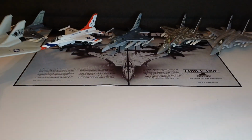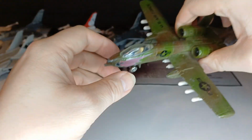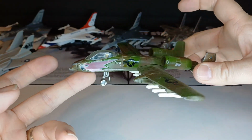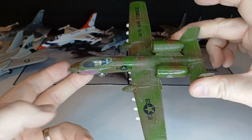So I'll start another one over there, put that one there. Then we move on to one of my absolute favourites from the range. It's the A-10 Thunderbolt 2, far better known as the Warthog, because it's not exactly a looker, or also known as the Tank Buster.